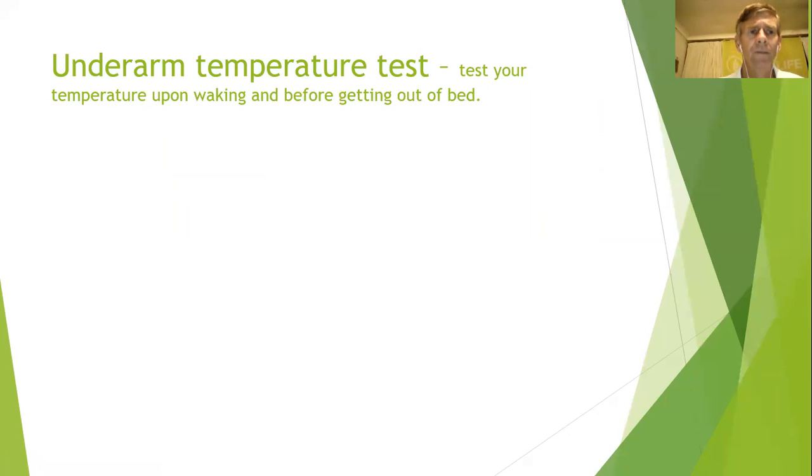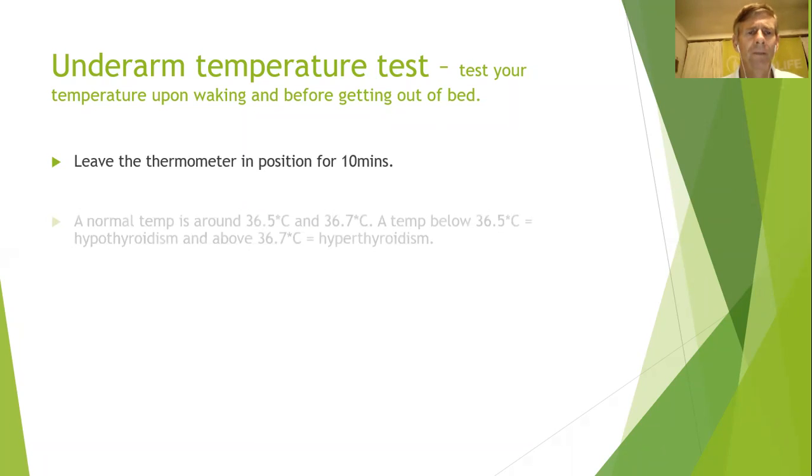Underarm temperature test. This is where we've got to use the old-fashioned thermometer, not the one that we use against our head these days. So you take your temperature under your arm upon waking and just before getting out of bed. You leave the thermometer in position for 10 minutes. Is a good excuse to sleep in, for what?